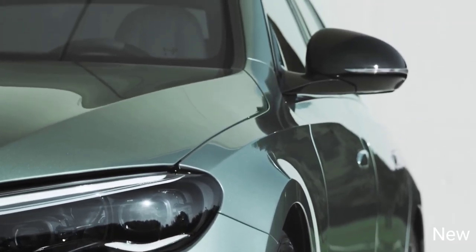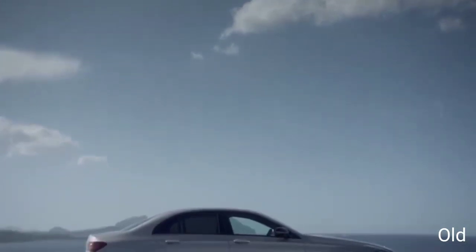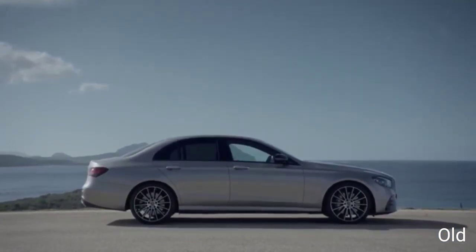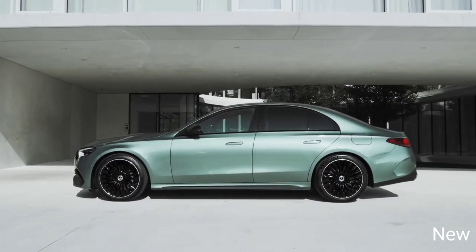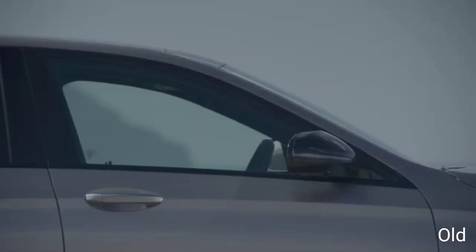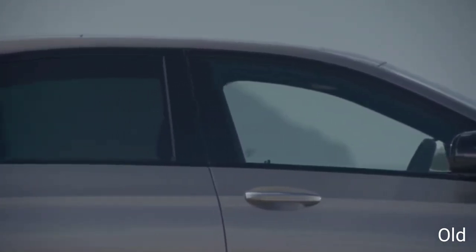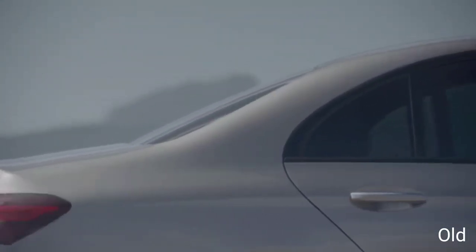To refresh your memory, the MBUX Superscreen is in full effect regardless of the E-Class trim level you choose. It's very similar to the standard layout found in the EQE, featuring a standalone driver display with the broad screen blending into the center display. 2 display styles are offered. Sporty is predictably intended for driving enthusiasts with lots of red lighting and a central tachometer, while Classic is, classic.